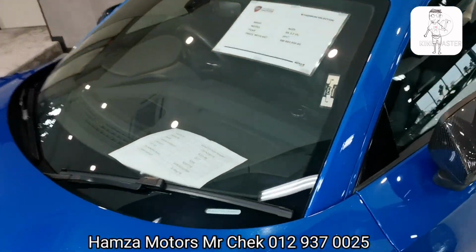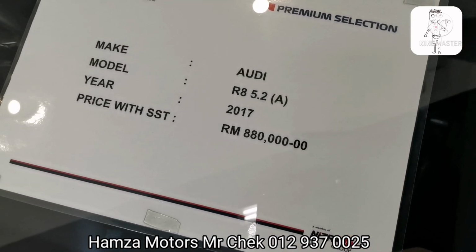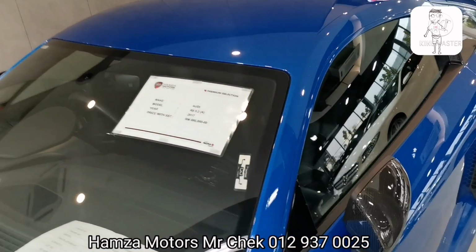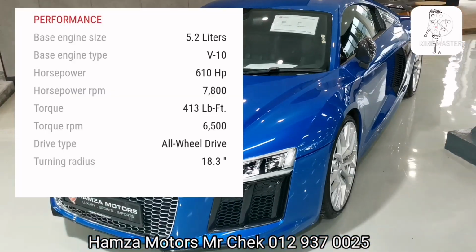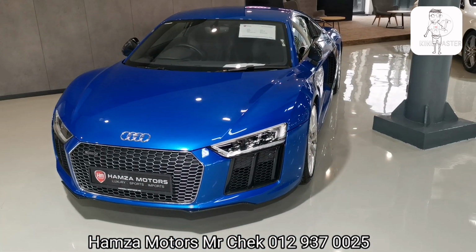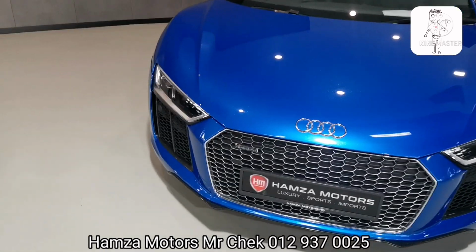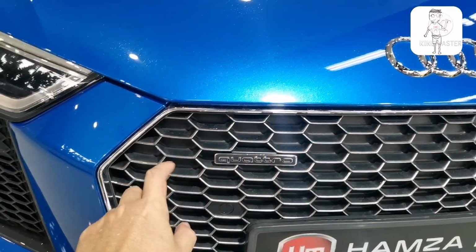Okay. This is an Audi R8 5.2 year 2017. Price with SST is only 880,000. 2017 car, 880,000. Okay, very, very beautiful lah this car. Begitu cantik sekali, tengok. Quattro, datang dengan quattro. So boleh tengok dia punya ini finishing.